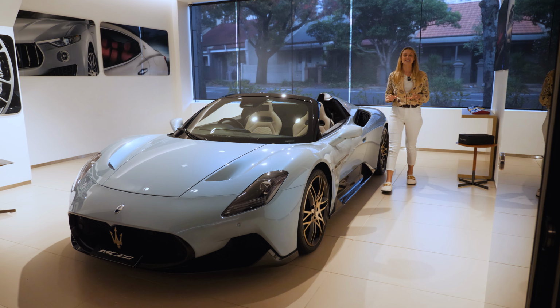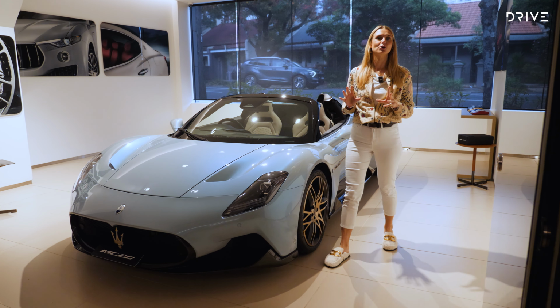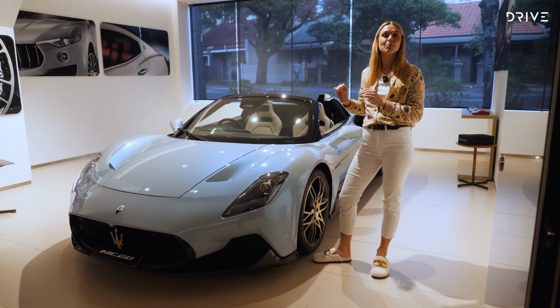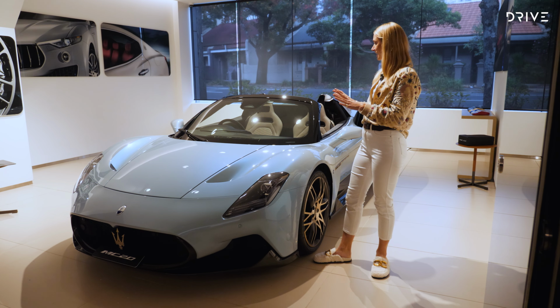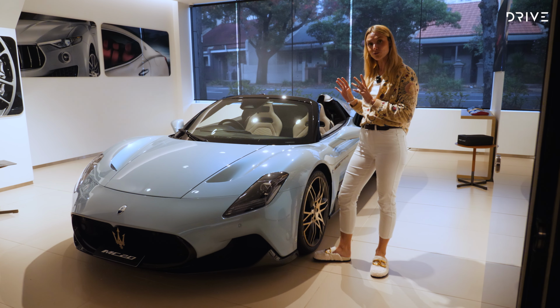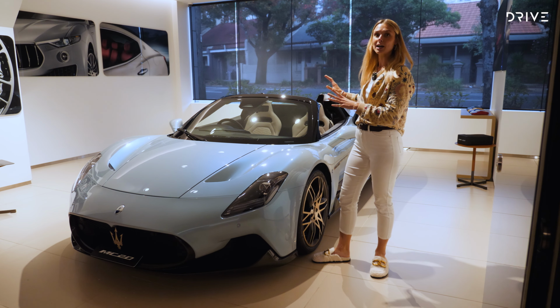One of Maserati's incredibly generous customers has lent us their car to have a poke around in today. Now this is the MC20 Cielo Spider Prima Series edition, one of only 65 made globally. And if you can believe it, it is even more distinctive than the original, with different pearly accents and aquamarine features.